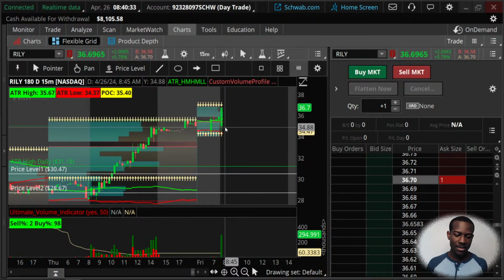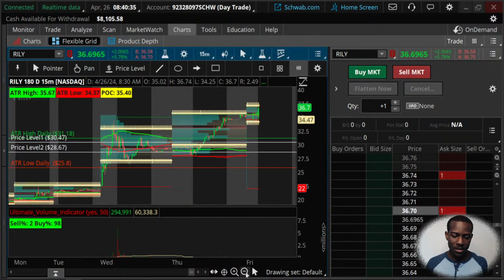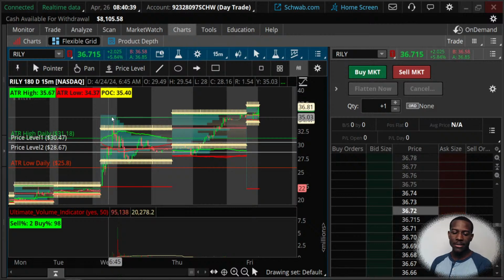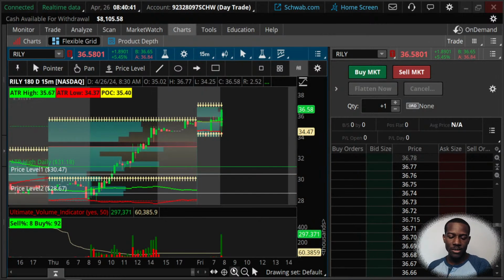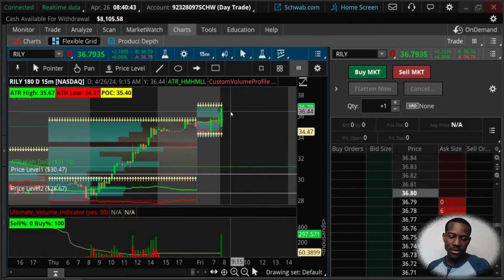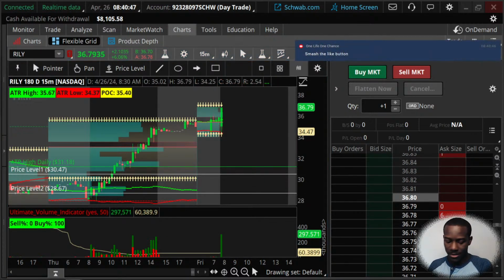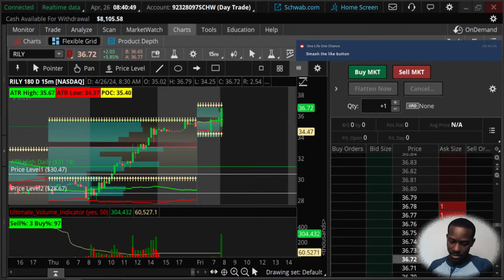back up to 36. From the previous day, it is actually over the previous day's high, up to 36.81. And man, it is making moves, but it is on very low volume. So I'm not gonna push that issue right there. It can do what it wants to do.